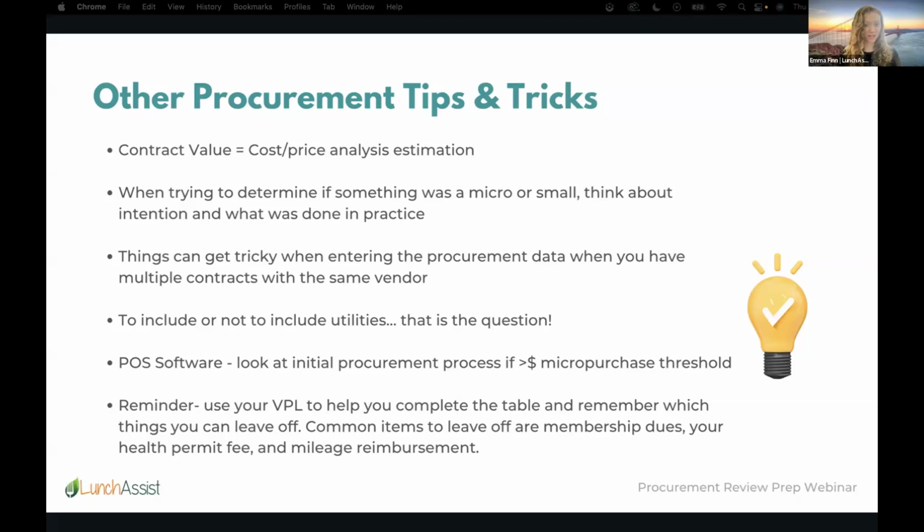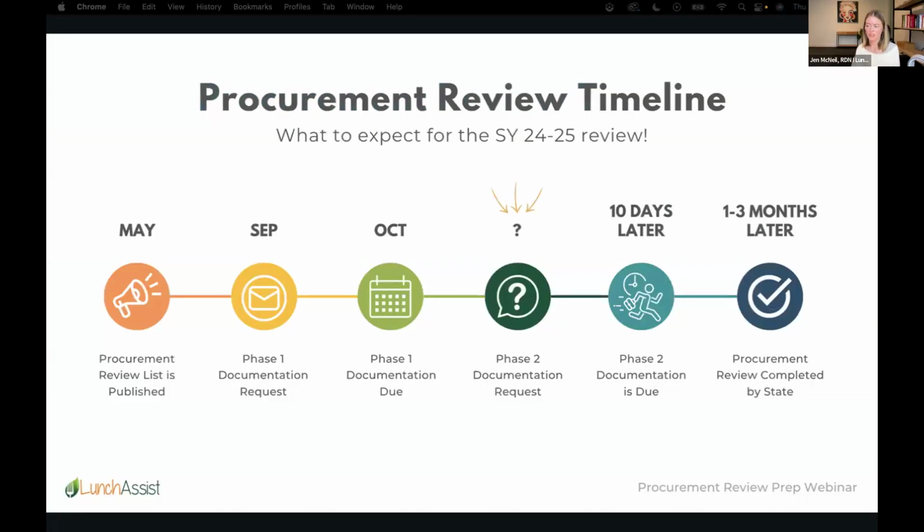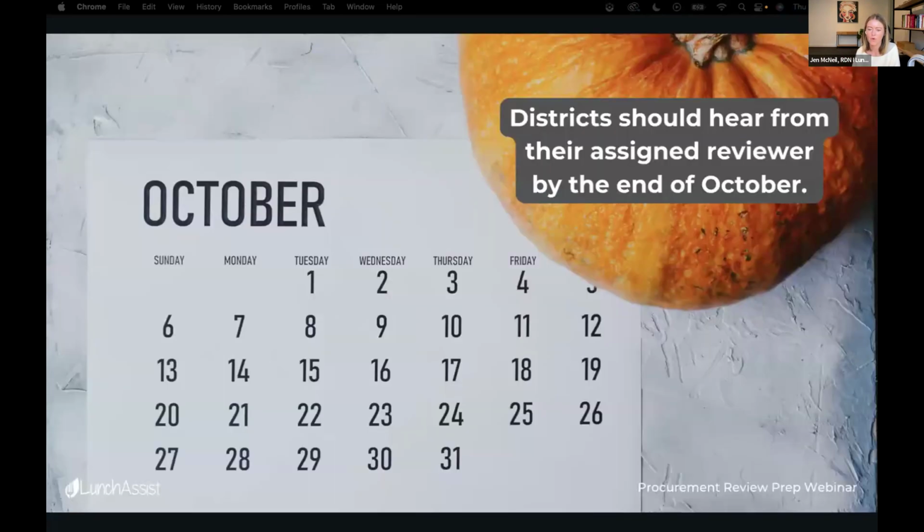So this, I guess, brings us to the end of phase one, right? So after the procurement table is complete, what can everyone expect for phase two? Yeah, so we mentioned the timeline a bit earlier. You'll get this initial documentation request, or you'll submit it, and then you'll get another documentation request. You'll have 10 days to respond. Hopefully, maybe by the end of October, you'll know a bit more about the timeline.